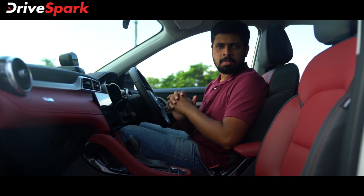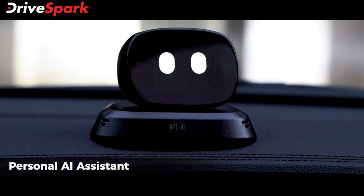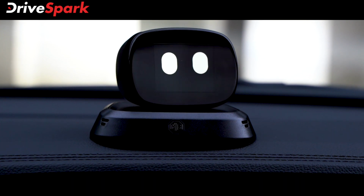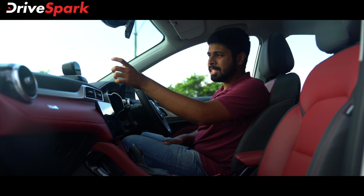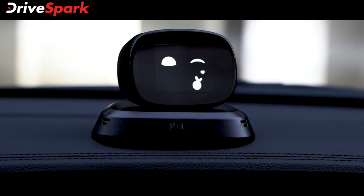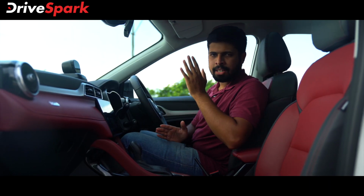And we're inside the MG Astor, and the first thing you'll notice is this AI bot. This is your AI assistant, and this is what reacts to you when you say the words hello Astor, hello MG, and it replies to you. You can ask it questions, you can ask it to tell you a joke, you can ask it to give you directions, you can ask it to do multiple things, and it will do its best to help you out. It's more of an assistant to you rather than a function, and that is something that is really nice. The head turns to respond to you. It's got human-like expressions, and that kind of makes it more friendly to use. You find yourself playing around with this AI assistant a lot while you're driving.